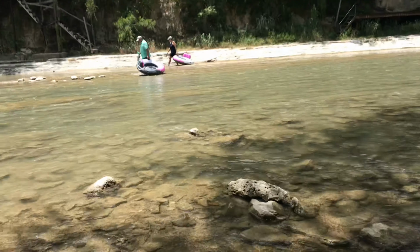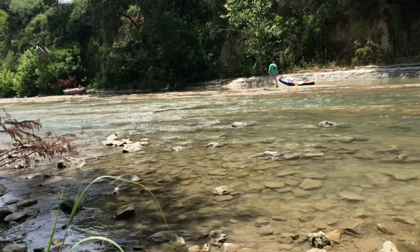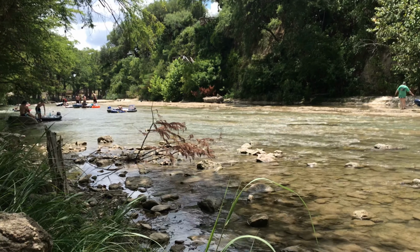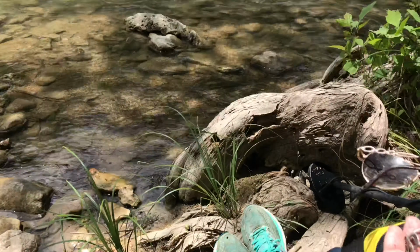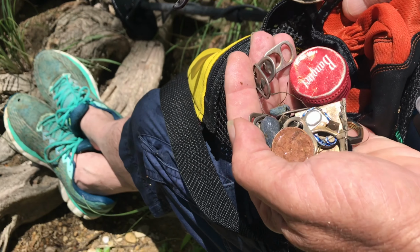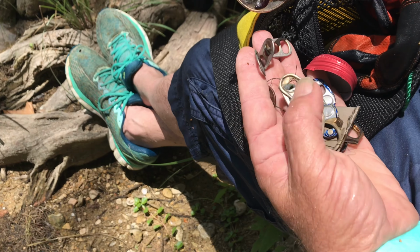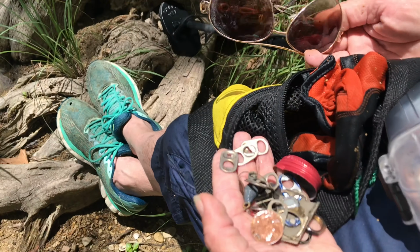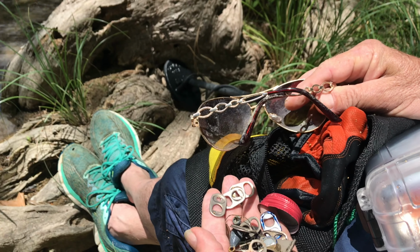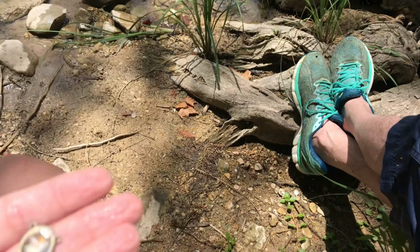All right, Scott and I are taking a little break, letting the tubers all pass by. There was a whole load of them, so we could get in here and detect. And then these are some of the stuff he's found. He's got some quarters. Well, you got a bolt too. I got a bolt. Yeah. He's got a nice pair of Anne Klein sunglasses. Yeah. Those might clean up nice. Yeah. And me, I got some coins.